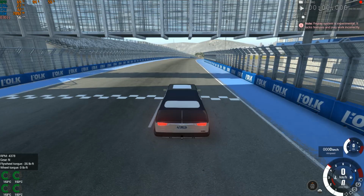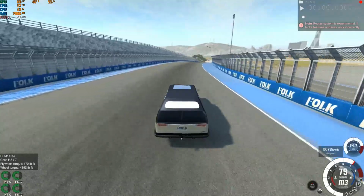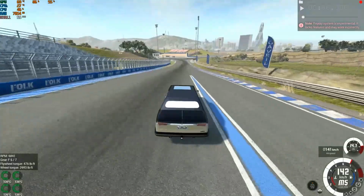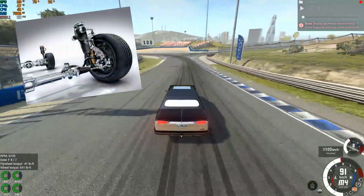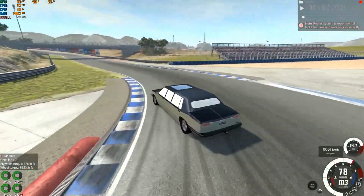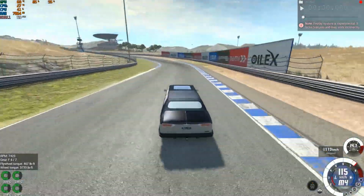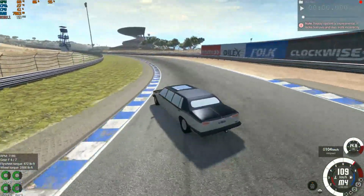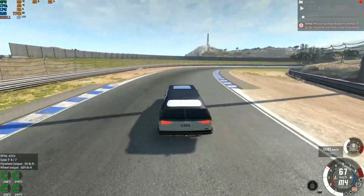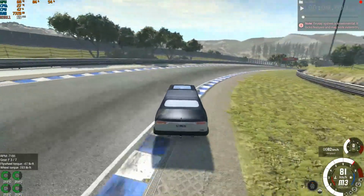Here we go. 3, 2, 1, and here you go, controlling it manually. This thing has hydromatic springs, which are extremely comfortable. And it's a drift machine. Look at that. Oops, a little bit on the grass.